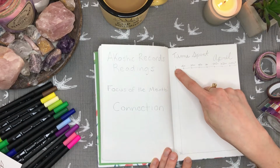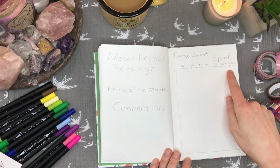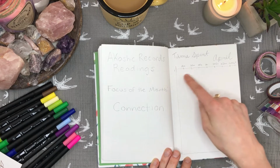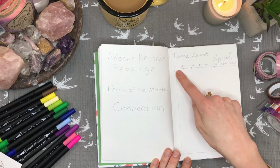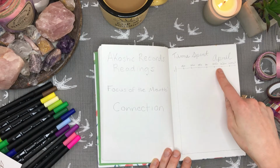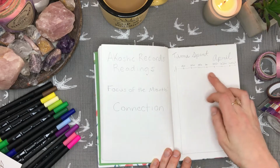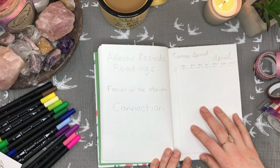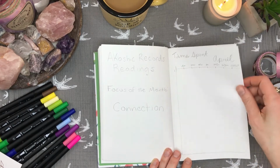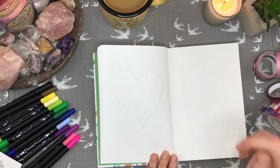So we've got the dates, we're going to do 1 through 30, and then I'm just going to track how much time I was able to spend that day. Probably it's going to be realistically in this range down here, 15 to 30 minutes, but maybe some days I'll be able to do a longer meditation during nap time if I don't have any sessions. So I'll do that bar graph thing again to see the time spent in April. And then that's my plan for my reading journal, reading books, oracle cards, and Akashic Records.